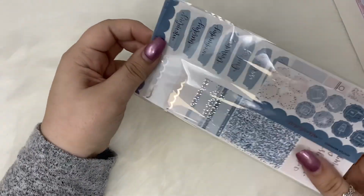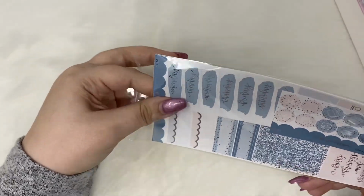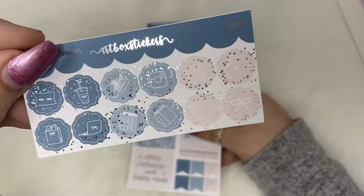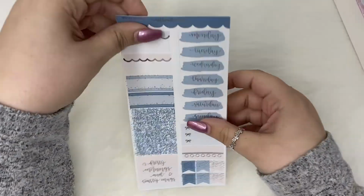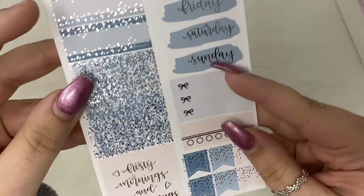All right. And this last one is Winter Morning. So here is the add-on, and I got this one in silver. Sorry if you can hear my stomach, it's going crazy right now. So that is what that looks like.